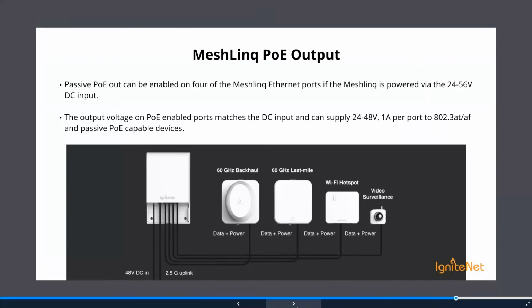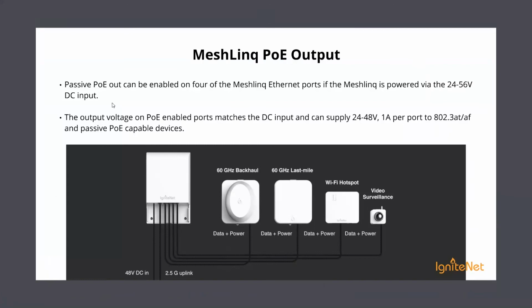Okay, cool. Another very powerful feature of this G-Link is it has passive PoE out. Sorry about that sentence. So it is a MeshLink, and this G-Link can power up a backhaul solution. It can power up your MetroLink, it can power up another radio, a last mile radio, a Wi-Fi hotspot, and a surveillance, let's call it a CCTV camera as well. And it supports 48-volt DC in. So that's basically your solution. Simple, easy, if you have existing infrastructure.